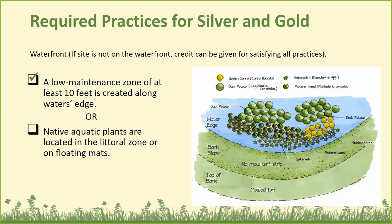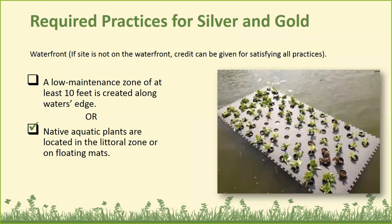On the waterfront: if the site is not on the waterfront, it can get credit for satisfying these practices. But if it is on the waterfront, a low maintenance zone of at least 10 feet is created along the water's edge, or native aquatic plants are located in the littoral zone or on a floating mat. So that's a picture of a floating mat.